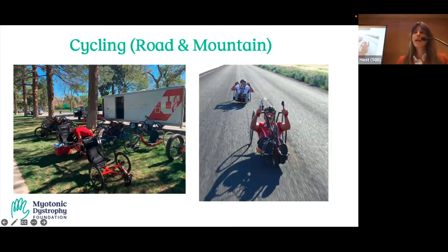We have a cycling and road and mountain bike program. And really what I want to highlight with these photos, if you look at the photo on the right, we have the trailer and we have a bike, and there are just a bunch of different types of bikes there, right? There's a whole bunch of options. They're relatively stable. You can see ones that are hand cycles, so powered solely with upper extremity. You can see ones that are powered with lower extremity.